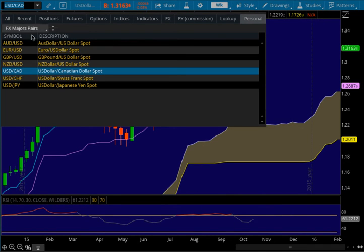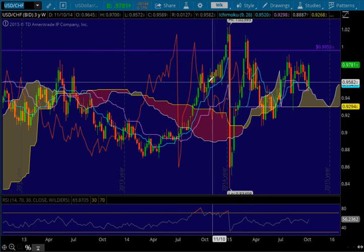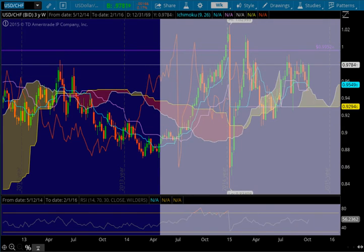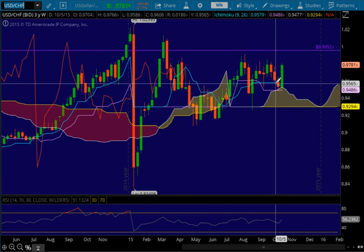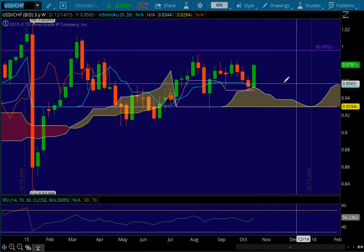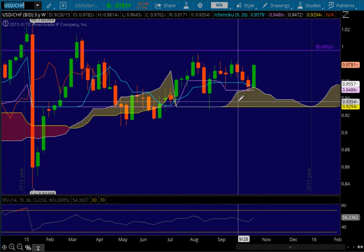Let's look at dollar Swissy, and that will be my last FX chart. Dollar Swissy is nutty. So currently, the Ichimoku charts sometimes can be pretty wacky when we get really extreme price movements. They sort of take a little bit of time to recover, but oftentimes are still accurate in the meantime.